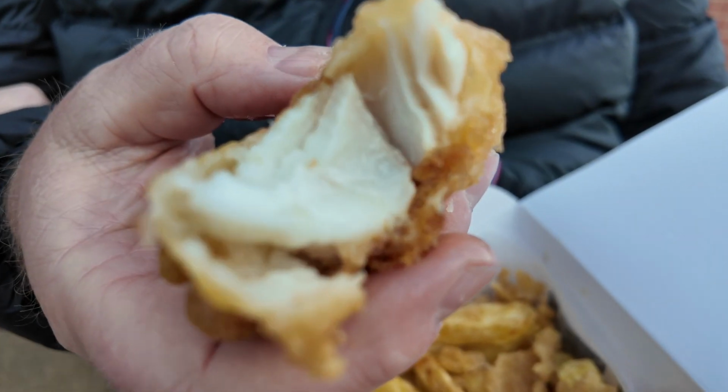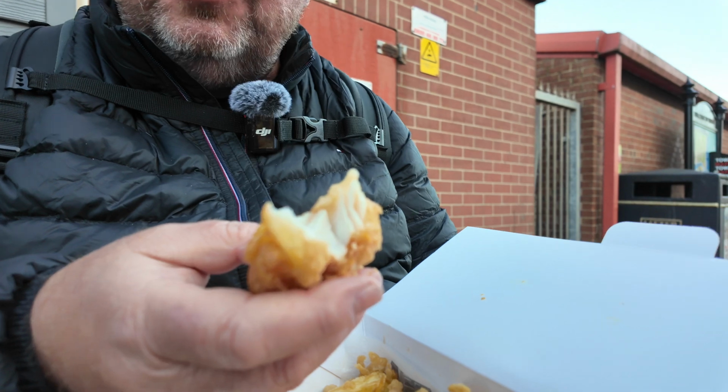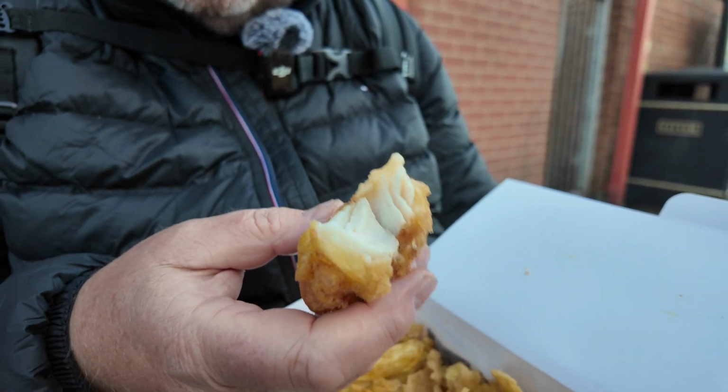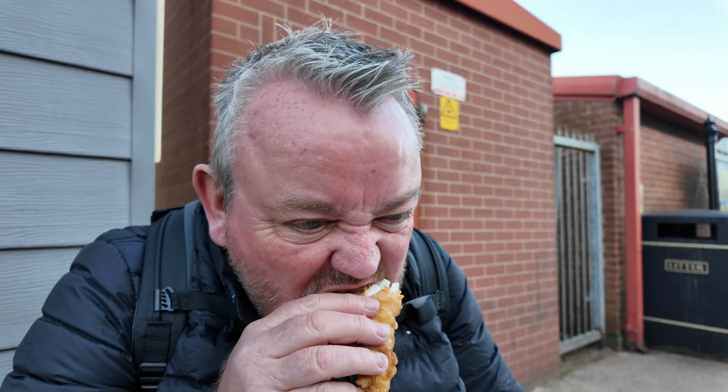That fish is cooked perfect. And how's the batter? It's not soft, it's not slimy, it is firm, flaky, white. The batter's got a really nice crunch to it. Cooked all the way through. Let's have another go. That is really good cod. Awesome. Magpie fish and chips.